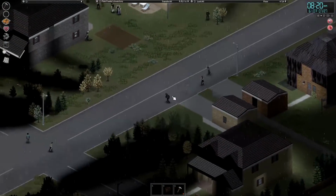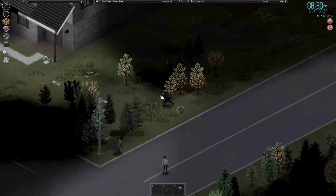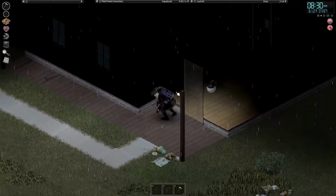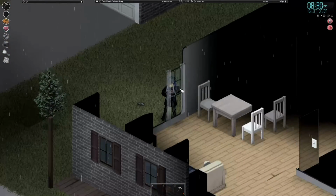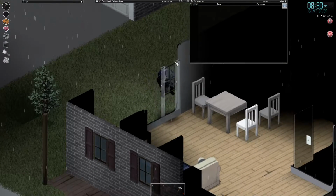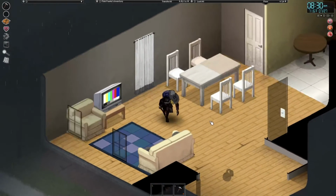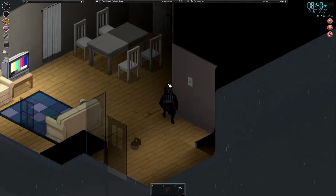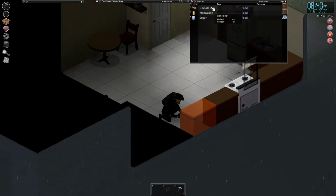Is burnt down. Listen. Let us in. Please, please, please, please let us in. Okay, we're inside. Turn off the lights, please. Got granola bar.